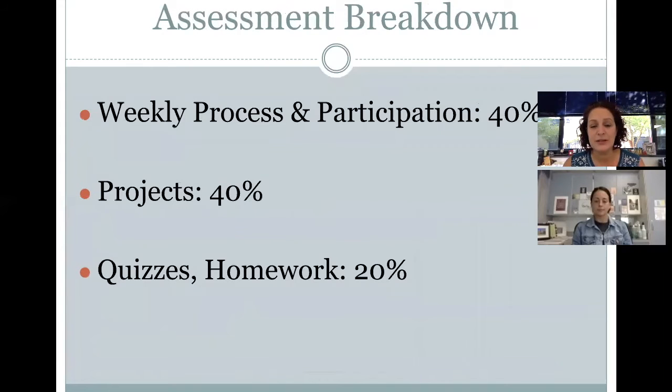So our weekly process and participation grade, that 20-point grade, is 40% of their overall grade for the quarter. Their projects are worth 40%, and then the quizzes and the projects that are done at home that are actually considered homework, they have a lesser value, that's 20%. And we do this breakdown this way because some students work really hard and maybe their projects don't come out quite as nice as someone else who maybe has a little bit more of a natural inherent talent. So we try to balance that effort and that engagement with the outcome of their projects, and it works out, I think, well for students to see success in the class.